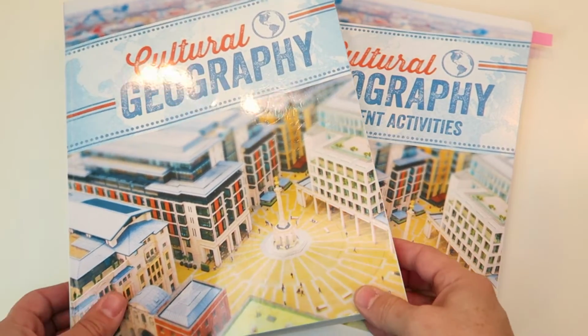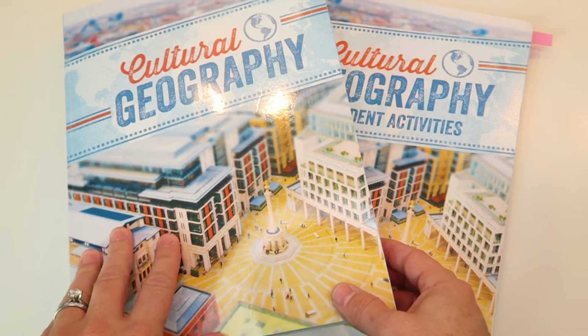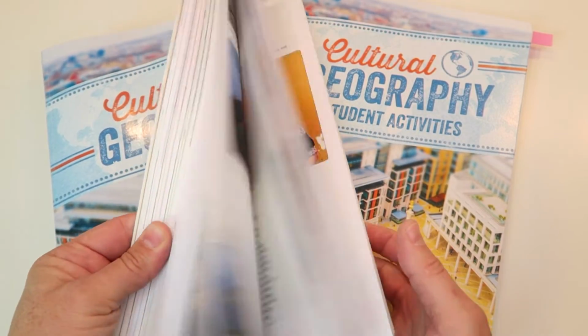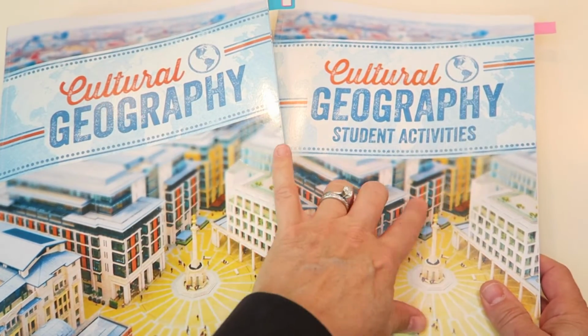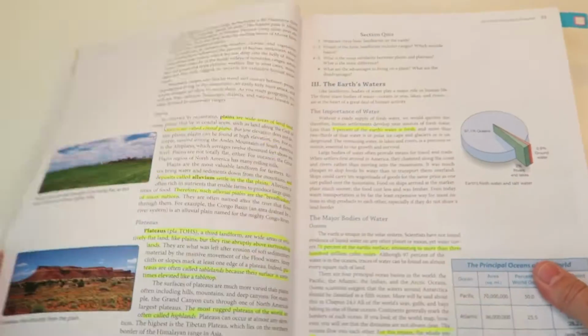All right, so here's what you get in the mail if you order the textbooks. Now, this is also available online and you can just print your own off. This is the student textbook, and it's actually a pretty good-sized textbook. It is full of colored pictures, and then this is the student activity book, and then the tests and quizzes are actually online.